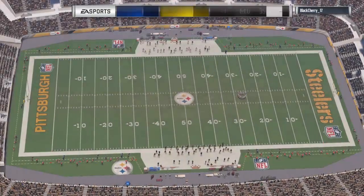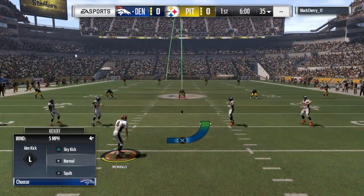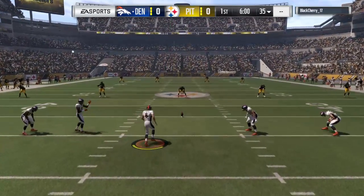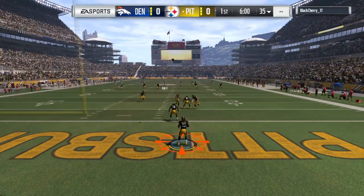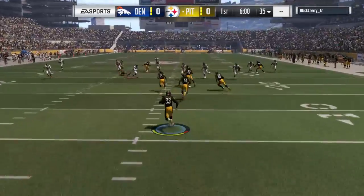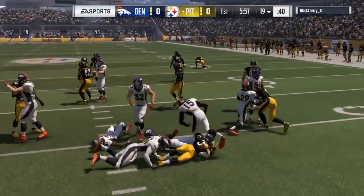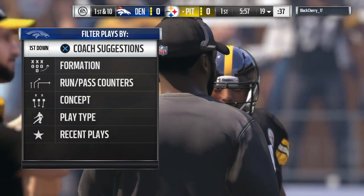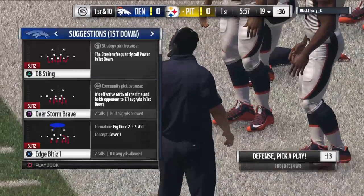And we're doing the Madden A through Z challenge, where I try to use every team, kind of master every team. And right now we've got the Pittsburgh Steelers, AFC Championship participants, with the three killer bees on their offense, man. Today we're set for a good AFC matchup between the Denver Broncos and the Pittsburgh Steelers.